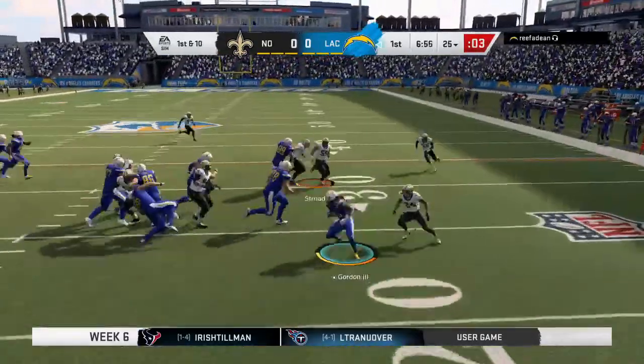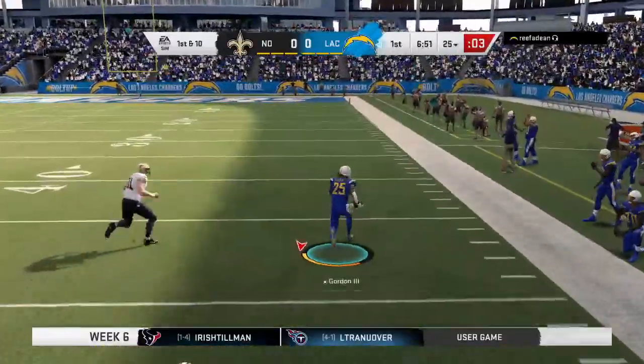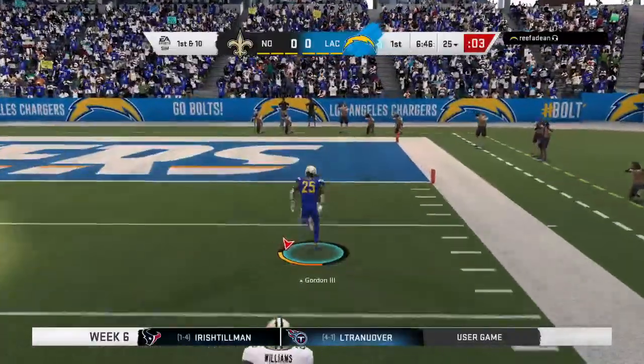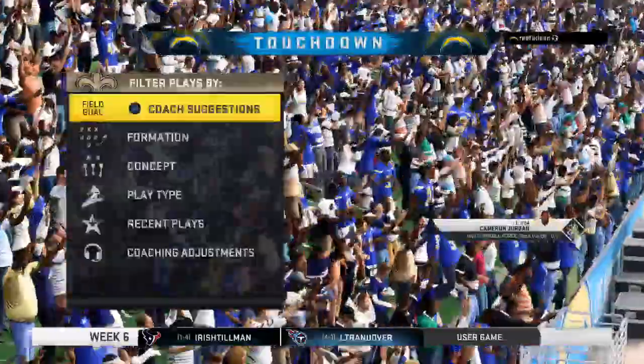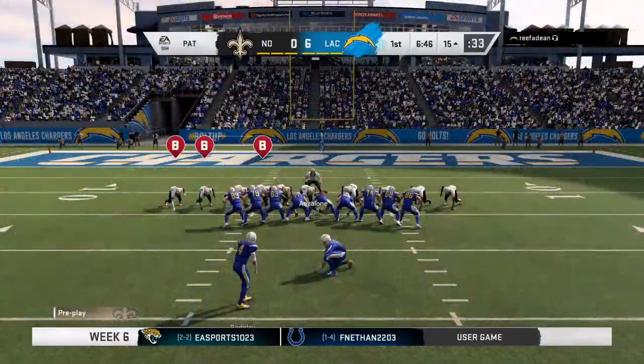Now a first carry for Melvin Gordon. And some space here. There goes Melvin Gordon. 20, 10, touchdown LA. Melvin Gordon, his 9th touchdown of the season. And they are able to strike first here on their opening drive.